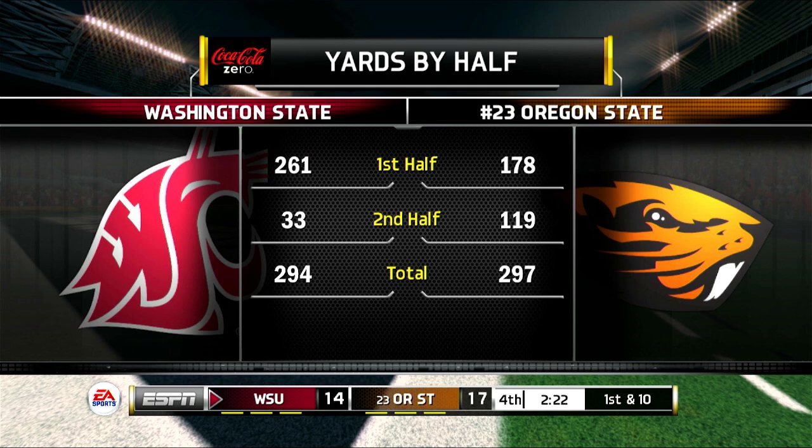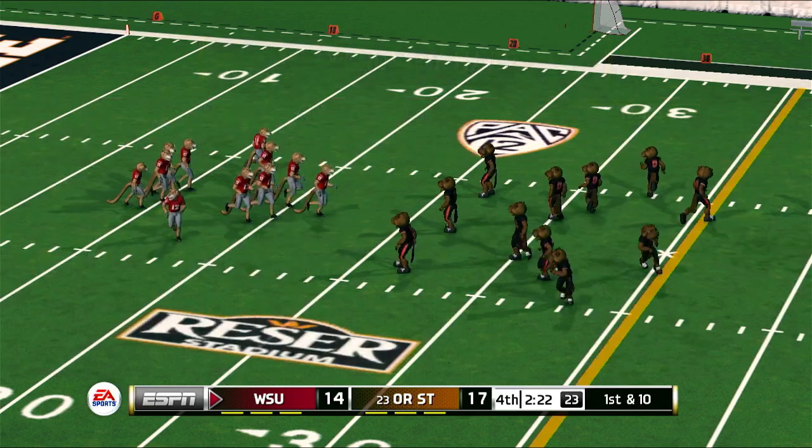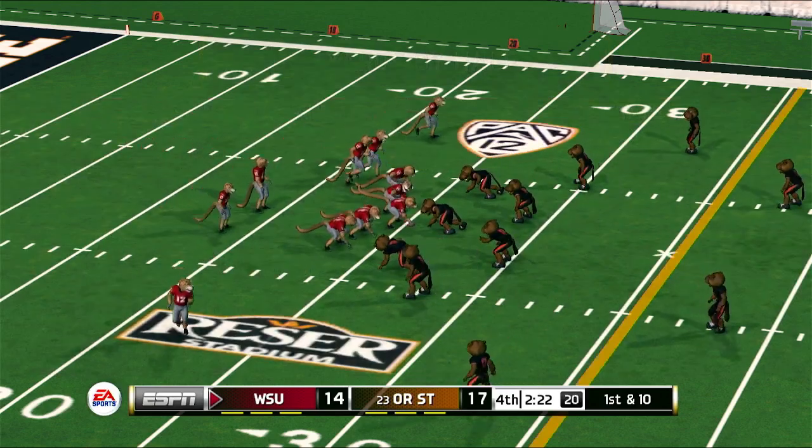Well, I've been impressed with this team the entire way. Now we're going to really find out what they're made out of. With the game on the line, late in the ball game, how do you go out and execute?